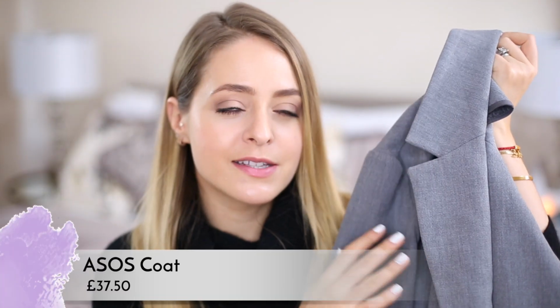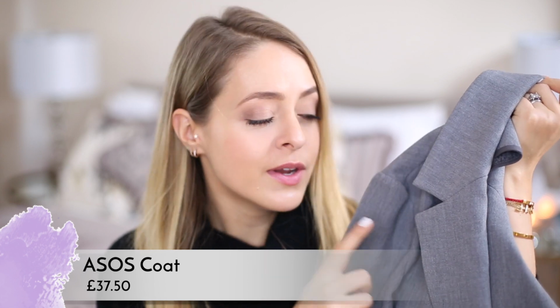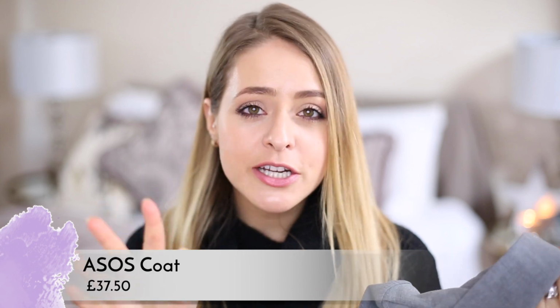And then my other fashion favourite this month is a coat. This is actually one that I got just after Christmas, and I had it in my January sales haul. It's from ASOS. I bought it in a size 10 originally, and it was way, way too big. So I think this is still in stock, and I think it's in the sale. It's about £37. Such a bargain. Absolutely love it. It's a full length coat and it has splits at the back.